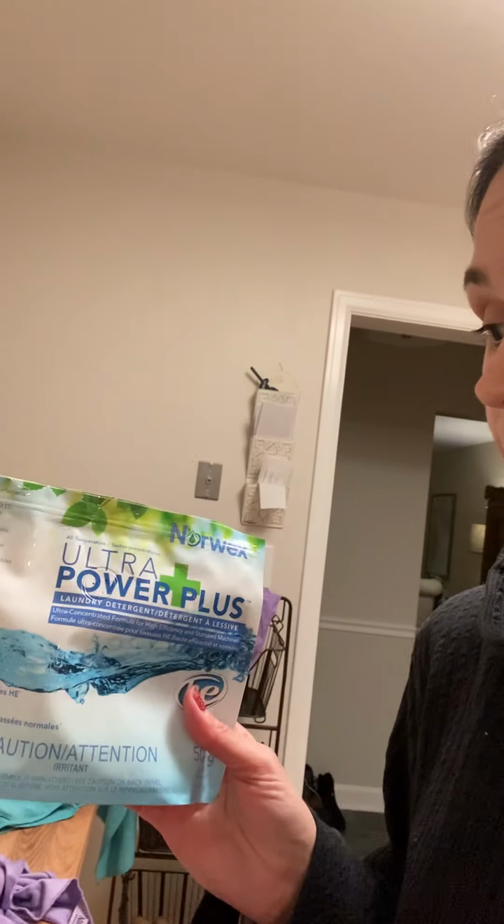All right. And then I also have one of the top selling products, which is their laundry detergent. Okay, it's amazing. It is free of all fillers. It is free and clear. It has no optical brighteners in it. It's perfect for washing your Norwex. So just to talk about how you should wash your Norwex, it's very simple.